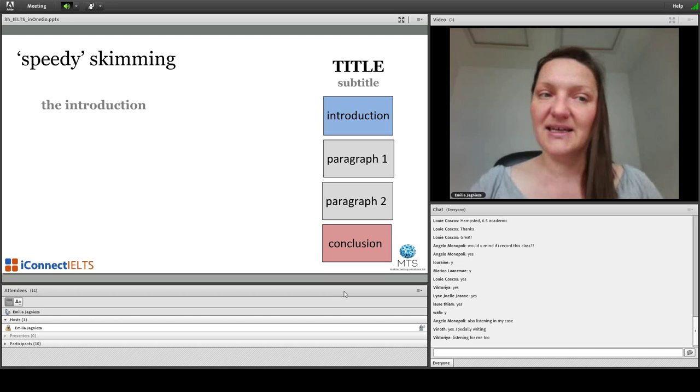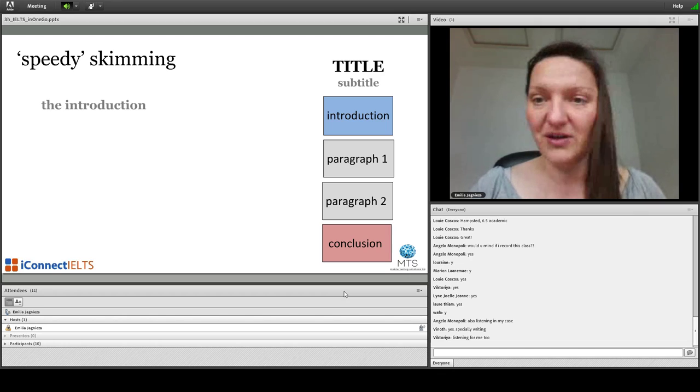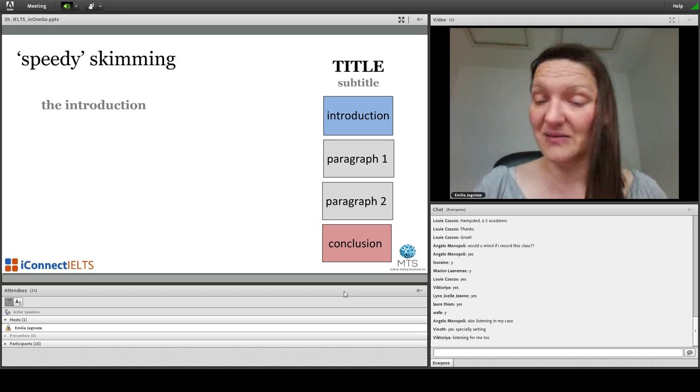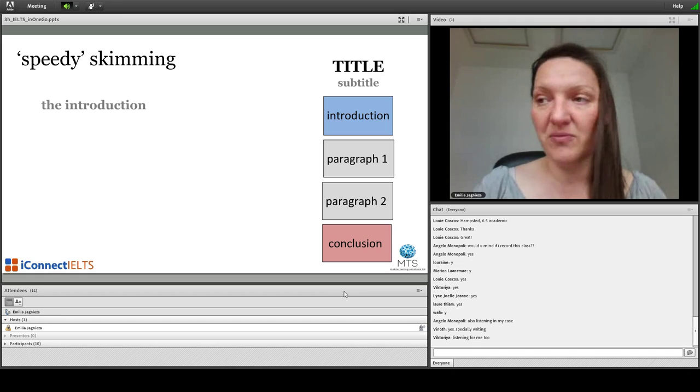And here, basically, in order to do speedy skimming, and this is the first thing you're going to do as you start your test. So I presume that because you are high-level candidates, most of you start the test by reading the questions first. This is a common strategy that high-level candidates believe guarantees success. And I dare to disagree.